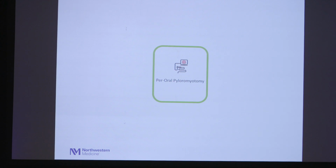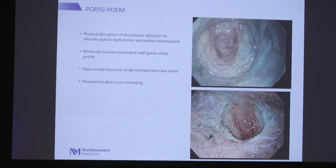So next, I'll be talking about POP, or G-POEM. This involves a physical disruption of the pylorus sphincter to alleviate pyloric dysfunction and reduce pylorospasm. It's a minimally invasive procedure with a pretty good safety profile. The data is mostly based on small retrospective case series. However, there are prospective data that are now just emerging.